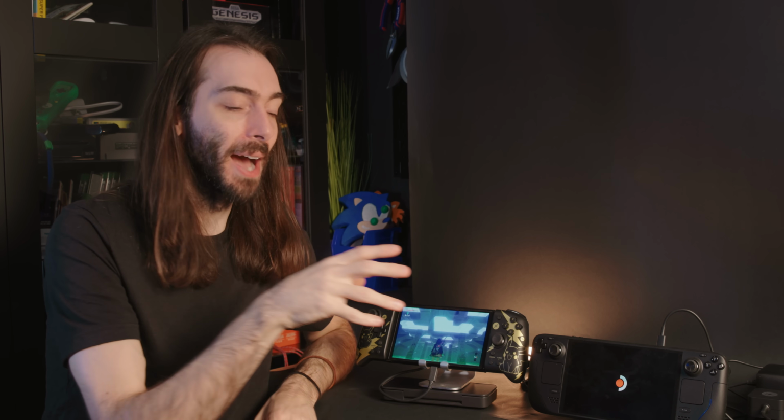My theory is that the OLED Steam Deck burned in a little bit quicker than the OLED Switch because the Steam Deck is just significantly brighter. The Switch has a peak brightness of 400 nits, but it's probably actually realistically a little less than that. And the Steam Deck has a peak brightness of 600 nits in SDR and 1,000 nits in HDR.